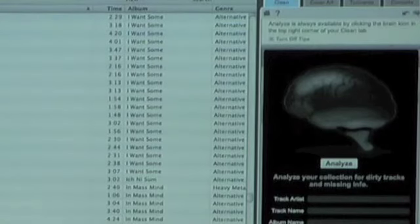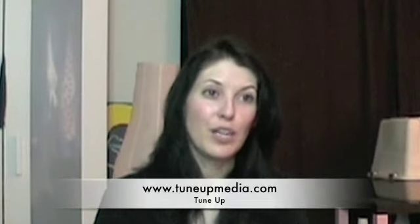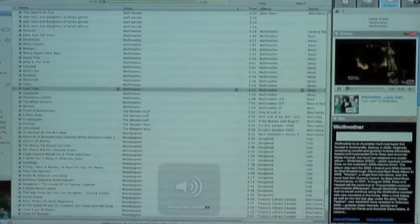One thing I'm wondering, though, is if you use the Analyze feature with the big brain, I wonder if you use that more often, whether that changes the algorithm, whether it teaches it. I don't know if TuneUp learns, but I think it's a pretty cool program to have, especially if you have something like your iTunes. But for $30, I can't think of anything that would be better.